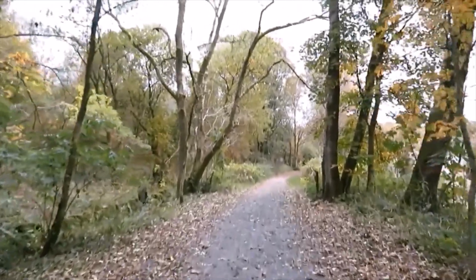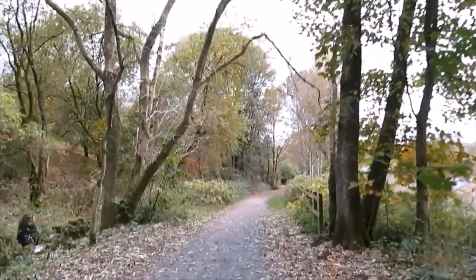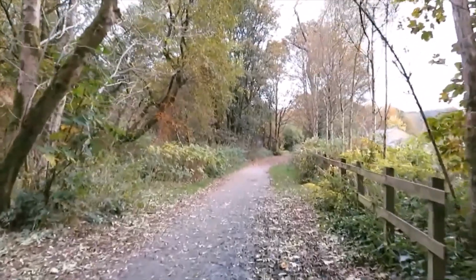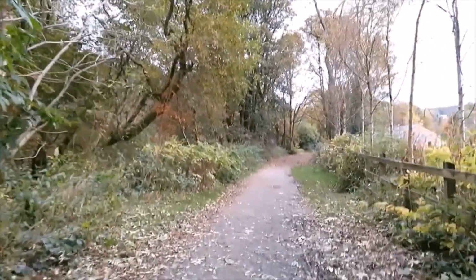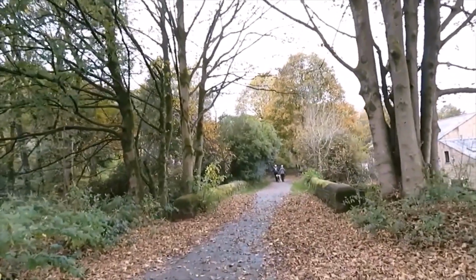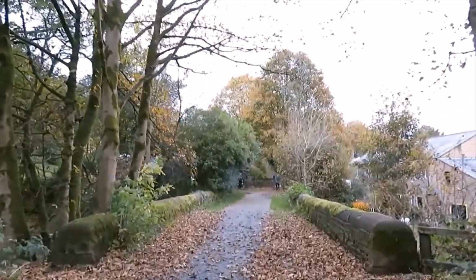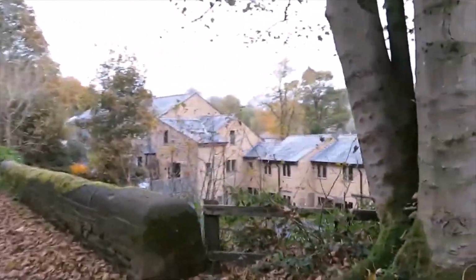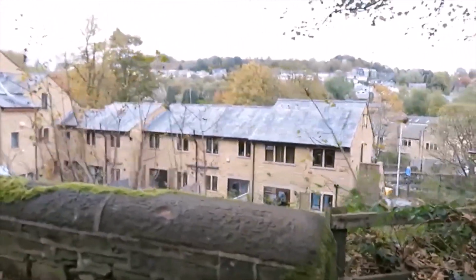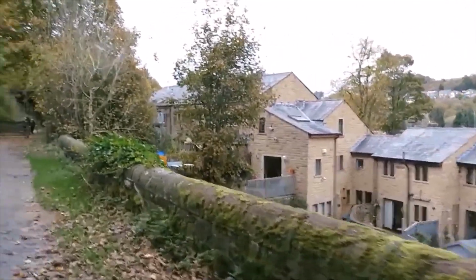So that line actually made a gradient from here, 1 in 368 I think it was, up into Delph. The gradient from here was actually 1 in 358, and this was the bridge that used to feed Bank Mill, and Bank Mill was located down by this deep in mud where these new houses have been built. There was actually a siding somewhere around here as well that fed the mill.